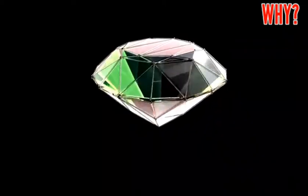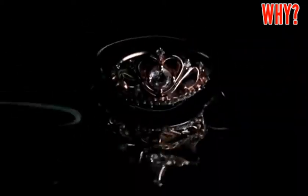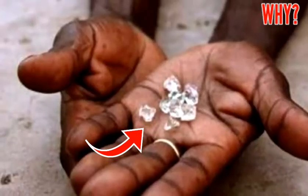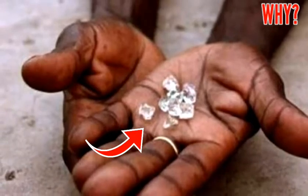Hello friends, we all know that diamond is a very beautiful and costly thing on the earth, and we also know that diamond is very hard, but why? Why is diamond very hard? To know the answer to this question, first of all we should know the formation process of diamond.